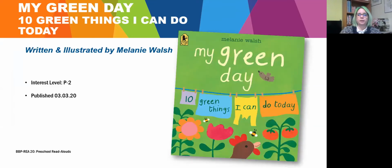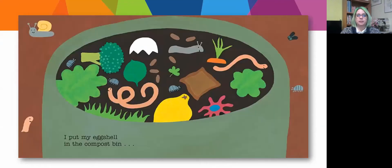The first book I'll be sharing with you today is My Green Day, 10 Green Things I Can Do Today. This picture book helps relate the concepts of eco-responsibility and going green in an appropriate way for the youngest audience. Each two-page spread has an action item or activity that can easily be reproduced in most homes or classrooms.